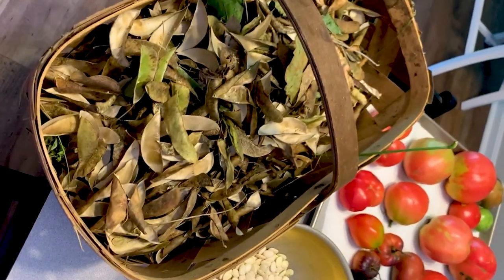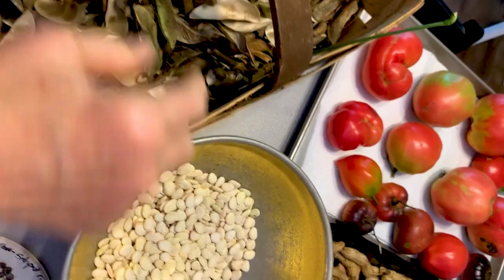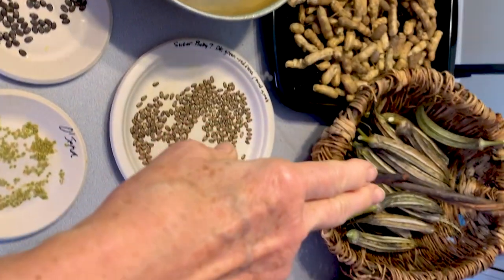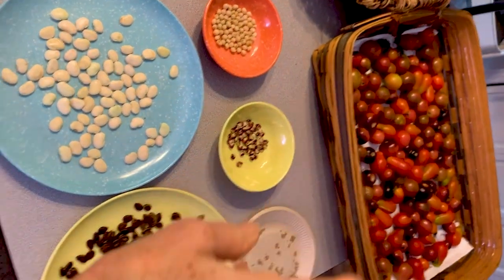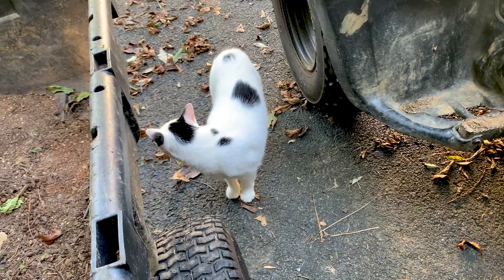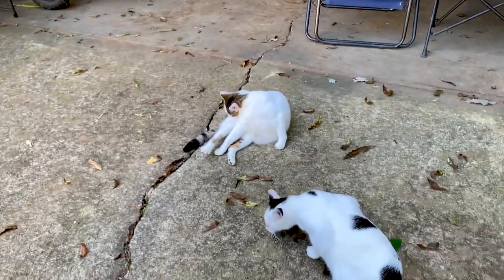Good morning, everyone. Kaye here on the homestead. I've just shelled all of these lima beans, and I've got peanuts and okra seed pods, tomatoes to ferment, watermelon and tomato seeds drying. Hey, Spot. Hey, Tiger.